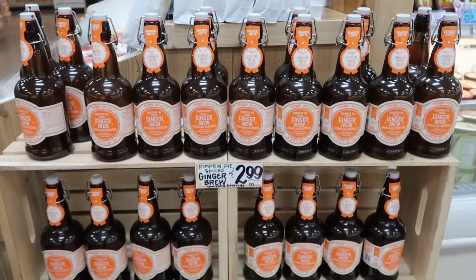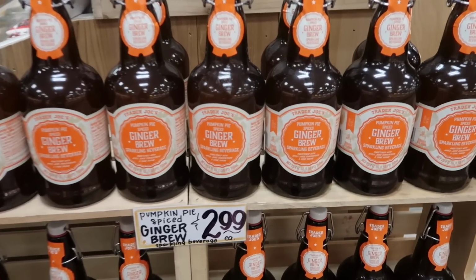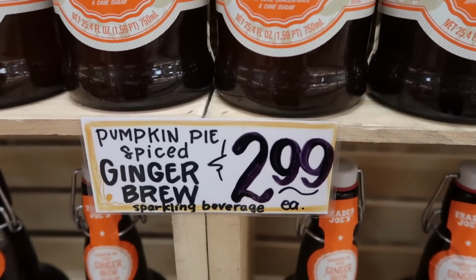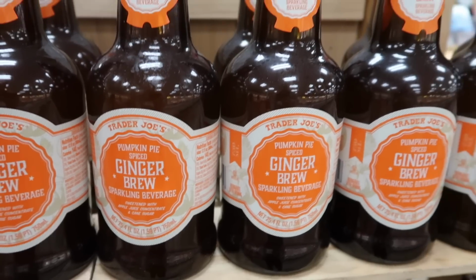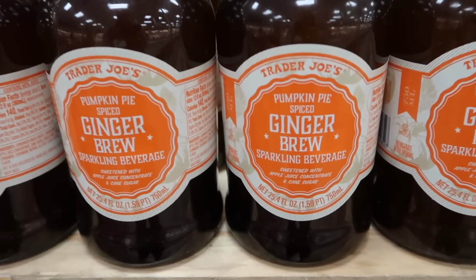It is a pumpkin spice ginger brew. This is non-alcoholic. It's basically a ginger ale. Really, really powerful ginger taste. We got to try it in the store. You don't taste too much pumpkin spice in it, which I kind of liked.